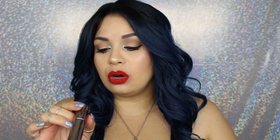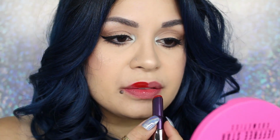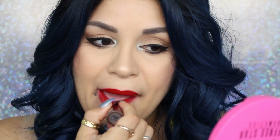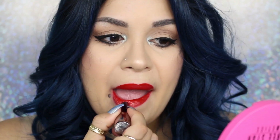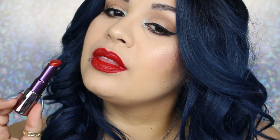The first one is the Urban Decay lipstick. I'm not sure if it has an exact name, but this one is called F-Bomb. And I don't think it's a matte lipstick, but this sucker right here, if you want something to leave your lips shiny and supple and pigmented, this bad boy right here would do it. Absolutely gorgeous red. It's called F-Bomb. Of course, I love the name.